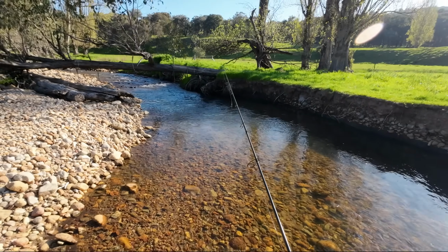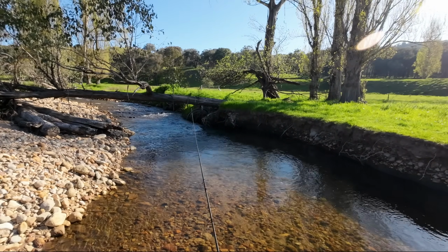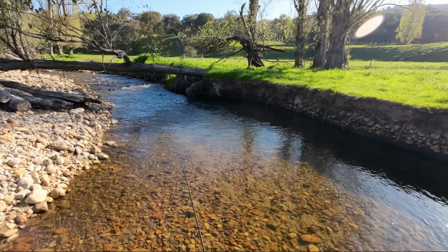There's a few fish here. I get the impression that they're active but wary. There's a few footprints. You can see there's been somebody fishing here just recently, and I just think they're a little bit, just about to say a little bit switched on.